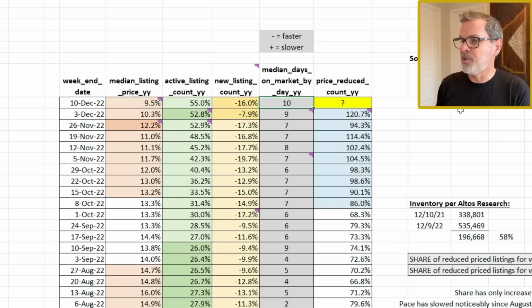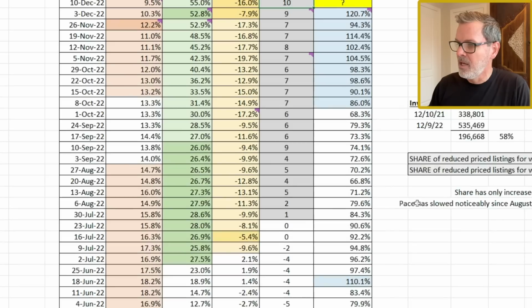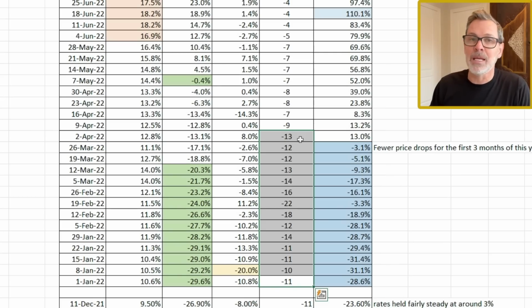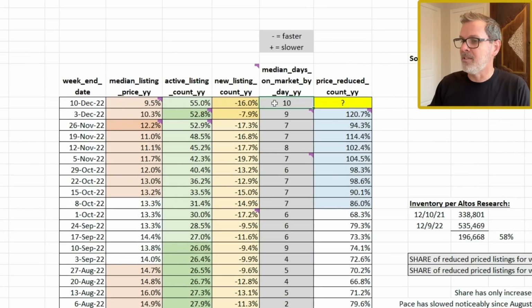One last thing I want to mention regarding days on the market is this. Because look at this, back in the first 3 months this year, from January 1st until April 2nd, houses were selling faster compared to the same time period in 2021. Look at this, February 19th, it was taking 22 days faster to sell a house compared to the same week in 2021. So the first 3 months, houses on average were selling faster by double digits compared to 2021, and now it's just the opposite, taking 10 days longer to sell a house from a year ago.